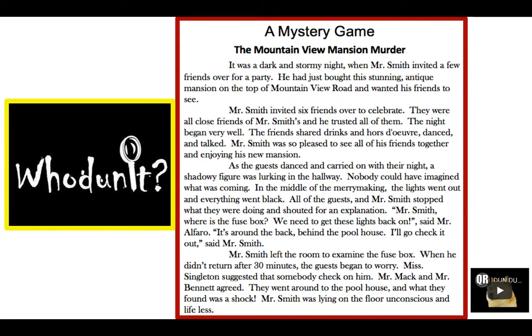The night began very well. The friends shared drinks and hors d'oeuvres, danced and talked. Mr. Smith was so pleased to see all of his friends together and enjoying his new mansion. As the guests danced and carried on with their night, a shadowy figure was lurking in the hallway. Nobody could have imagined what was coming.